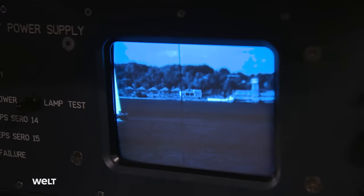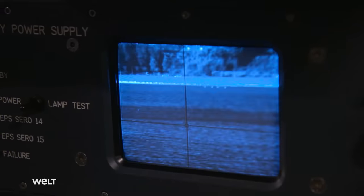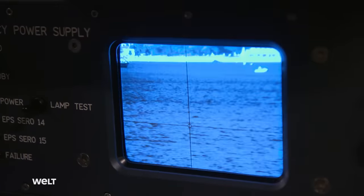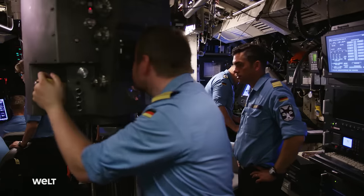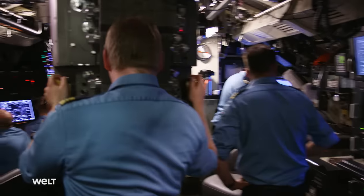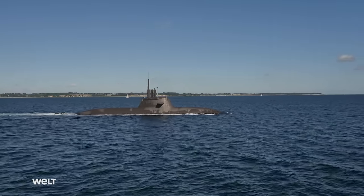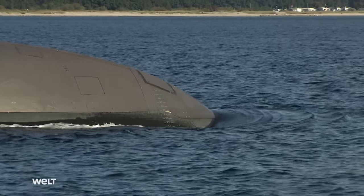We always use the periscopes just to compare the contacts we have on the radar, because we can't say for sure whether the different blips on the radar, as we call them, are a vessel, a barrel, or just interference. A rain shower, for example, or a larger bird flying by can always show up briefly on the screen. U-32 is about to submerge and will then be virtually invisible for other skippers. The crew now has to be especially careful to avoid collisions.